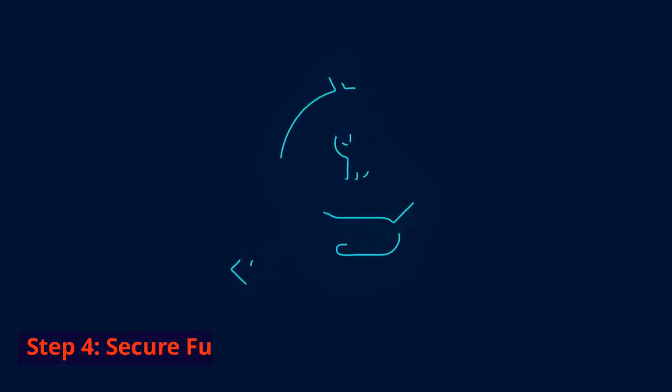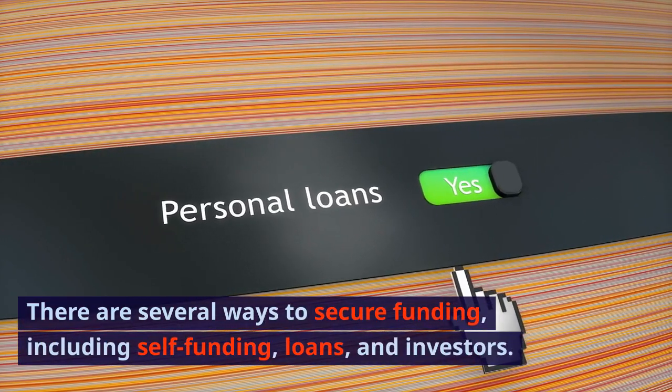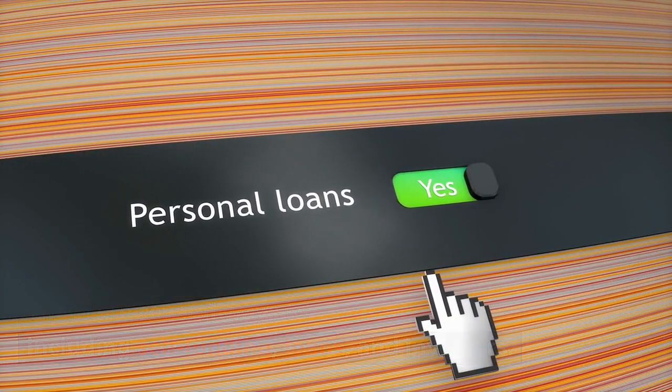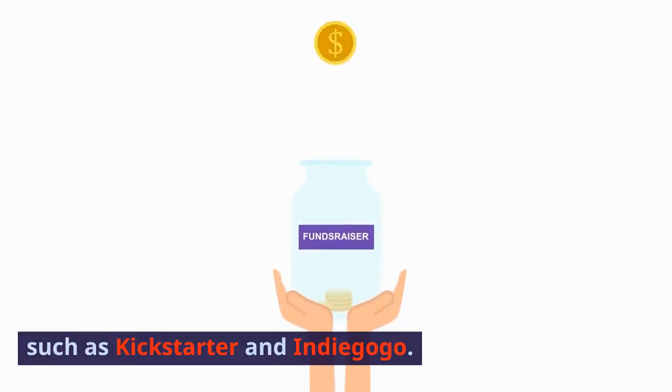Step 4. Secure funding. Starting a business requires capital. There are several ways to secure funding, including self-funding, loans, and investors. You can also explore crowdfunding platforms such as Kickstarter and Indiegogo.